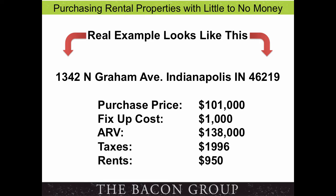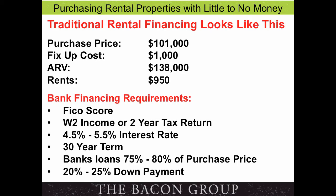The comps show that the property is worth about $138,000. Taxes are $1,996, I believe, and right now there's a renter in there at $950 per month. If you ever wanted to do a rent to own or sell it on an installment land contract, those types of things, obviously those rents can go up. So let's see what this looks like.